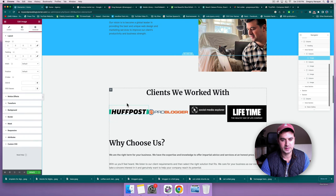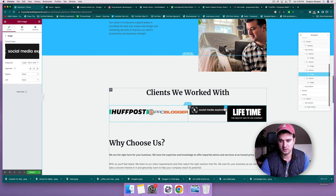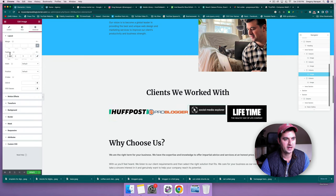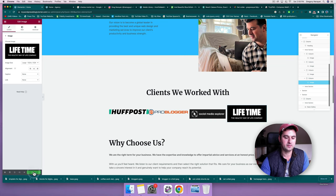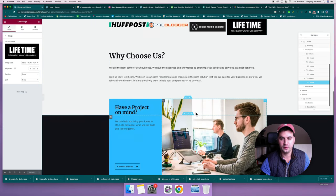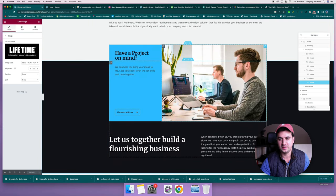So margin is like space outside the border of a section, which is denoted by these blue thin lines, and padding is space within a section. So lastly, we'll do social media and we're gonna unlink the padding and do a quick 30. So that should help kind of vertically center some of your logos, because that Lifetime logo made us do that. Okay, and we'll update.